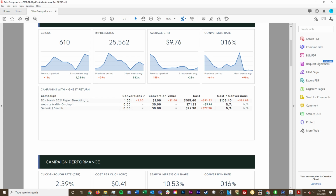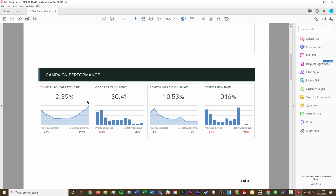This is what we just started in March of 21. We're working on that, and as I said, we're going to need about 4 to 6 weeks. We're in week 3.5, 4 now of working together, so we're just starting to make some progress. These are great statistics to start with.